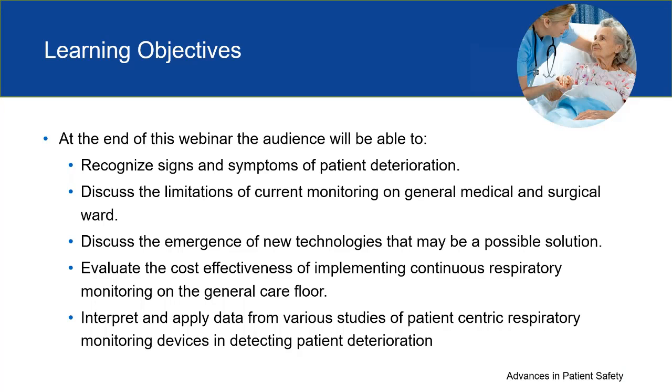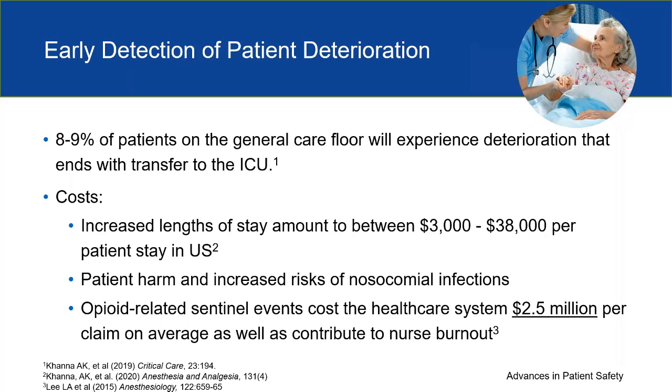I'm going to start with reviewing the cost and consequences of undetected patient deterioration on the general care floor, and then we'll discuss the patterns of breathing often found during patient deterioration. The electronic monitoring devices available will be reviewed, and then I'll hand it over to Dr. Joshi, who will discuss some research on the application of wireless monitoring on the general care floor.